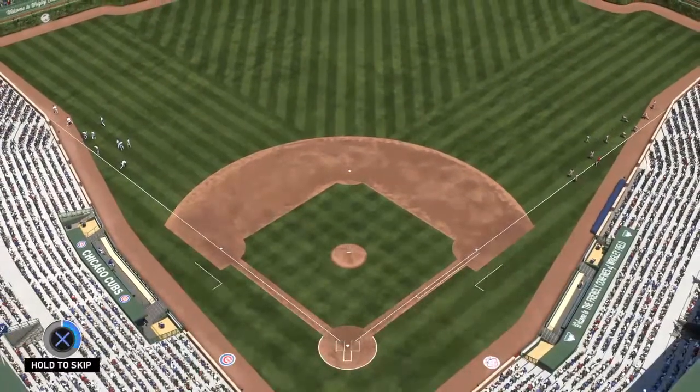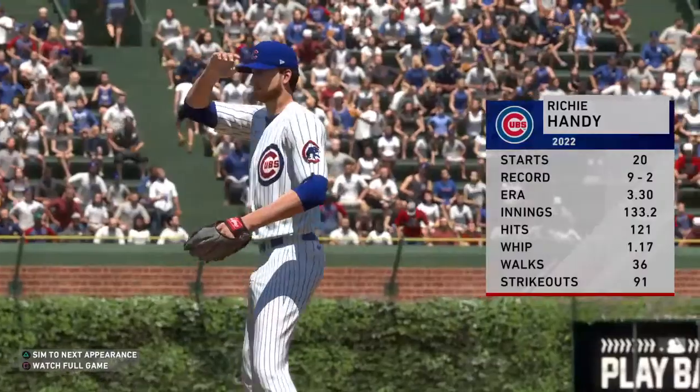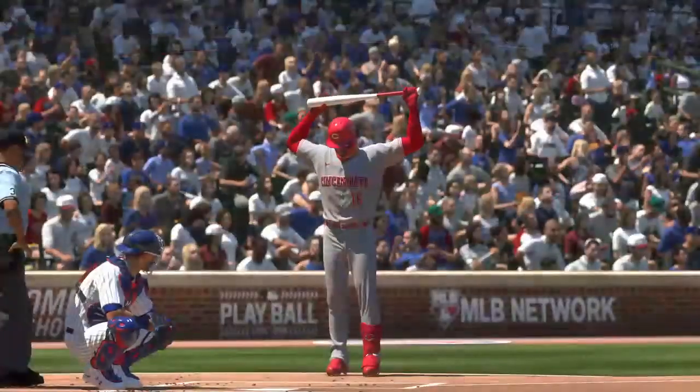Afternoon baseball here on the show today. Richie Handy is on the mound for the Cubs in this one. What's your take on him, Dan?